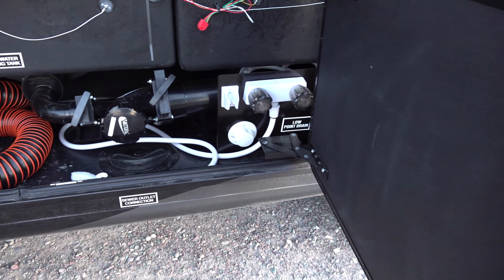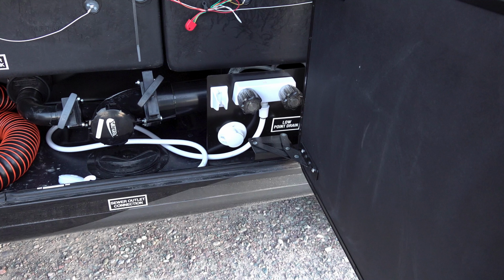I recommend using disposable gloves when dumping your tanks. The connection coming from the tank swivels so you can dump at any angle. And this little screw thing at the bottom can be taken out so you can dump straight down into a connection.